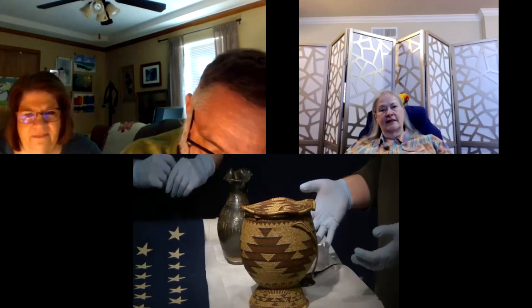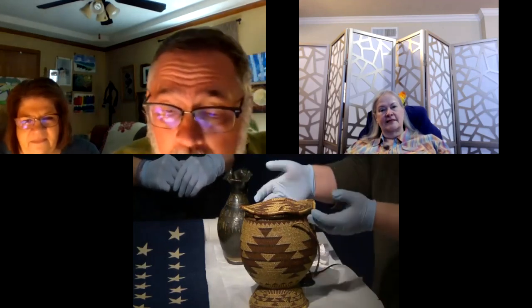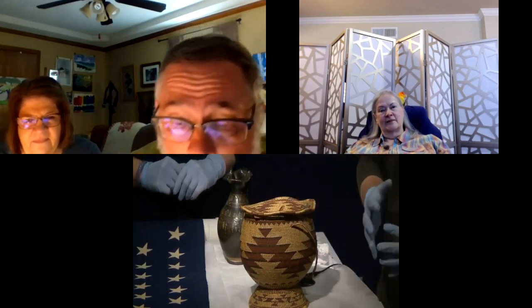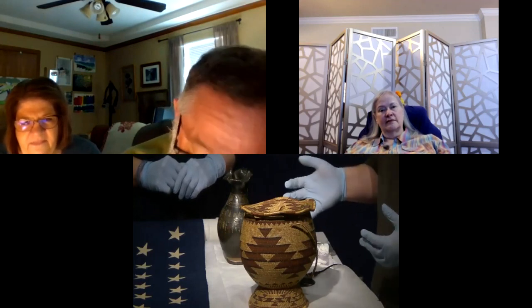It's so unique and so complicated, with the base and the lid and everything. This dates to probably around 1920, 1930, I want to say. So it's not super old comparatively to the pottery.